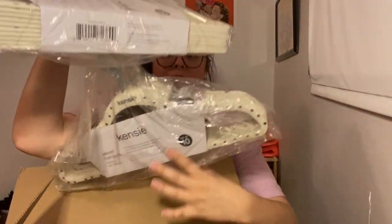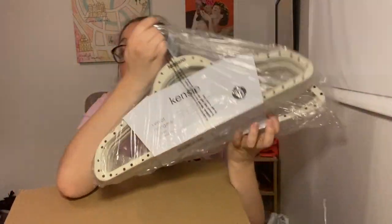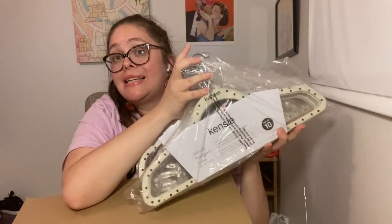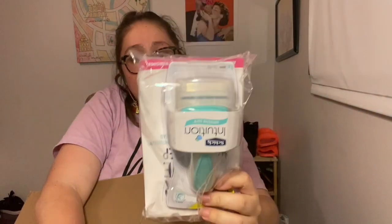Okay. Let's see what's in here. Okay. Maybe because they're so late. So here's the other two. Two more packs of 10. So these beautiful hangers were $6.99 a pack. So $7 a pack. How adorable. And then they gave me a free Schick razor. I needed a new razor for my legs. Zulily, you know me so well.